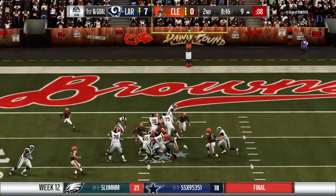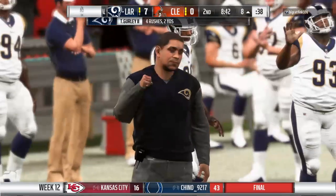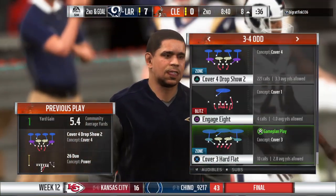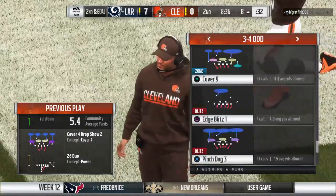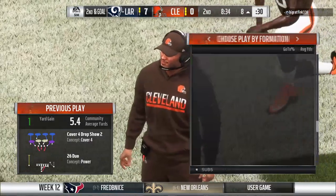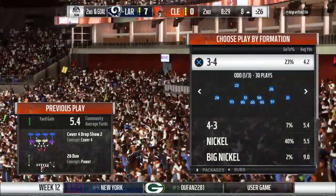On 1st and goal, Gurley. Only about a yard there as he takes it from the 9 to the 8. Defensively, pretty good start there with their backs against the wall. That's a win for the stop troops right there. And if I'm them, I get a little bolder now. They won the first battle. Keep coming after them. Put the pressure on them.